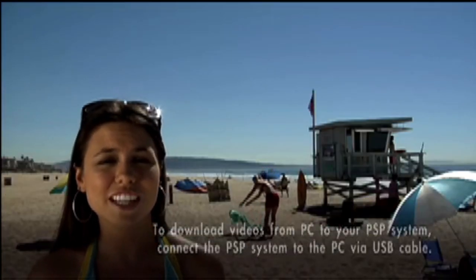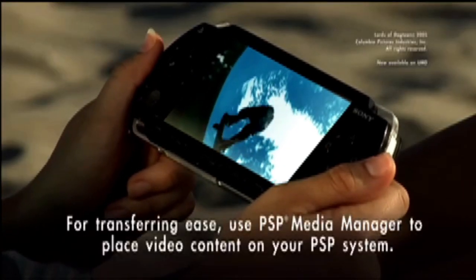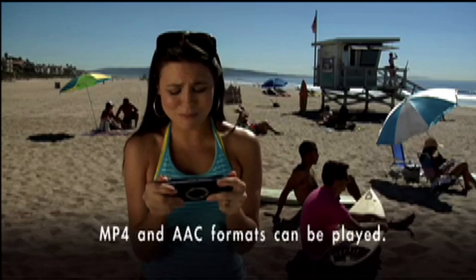I can also download videos from the official PSP website directly to my PSP, as well as use specific how-to download instructions in case I miss a step. Oh, this is my favorite part of the movie. I gotta go.